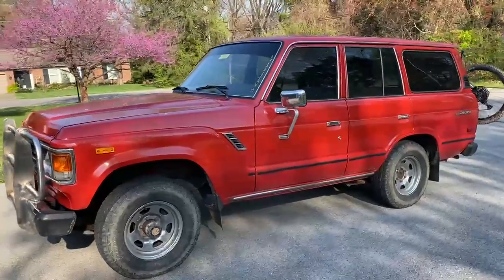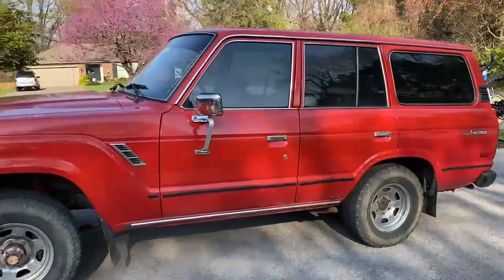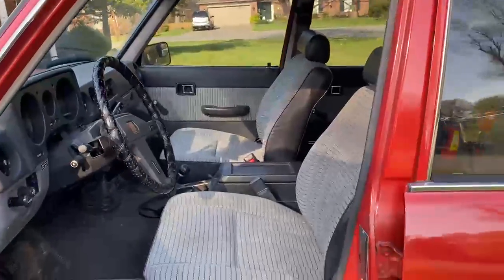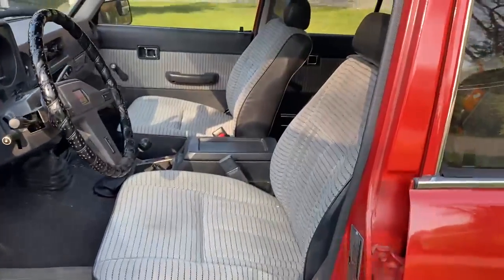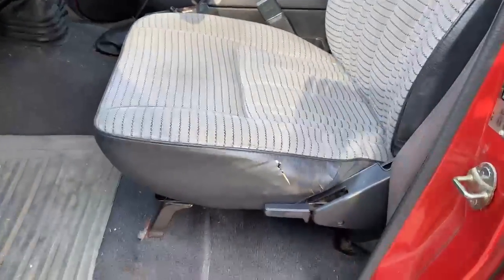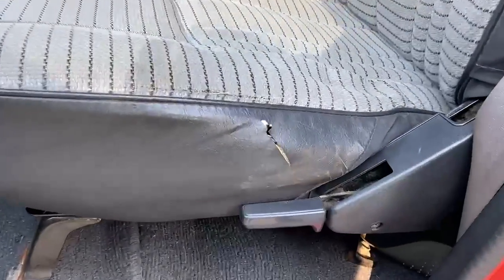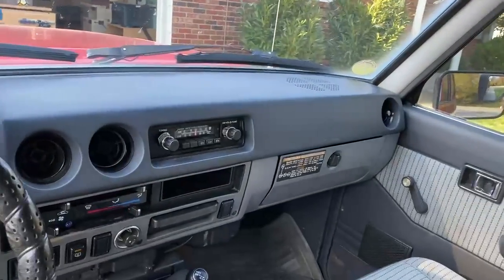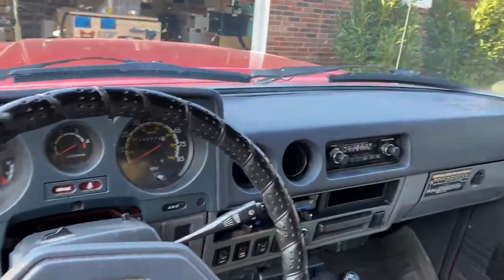It was originally red. They claimed that it had a respray at a certain point, but from what I can tell, I think it was just the rear. The interior is in phenomenal condition, and this is pre-cleanup, by the way. We haven't done anything. Little break in the vinyl there, but to my shock, the original head unit still works, which is cool. AC is cold.